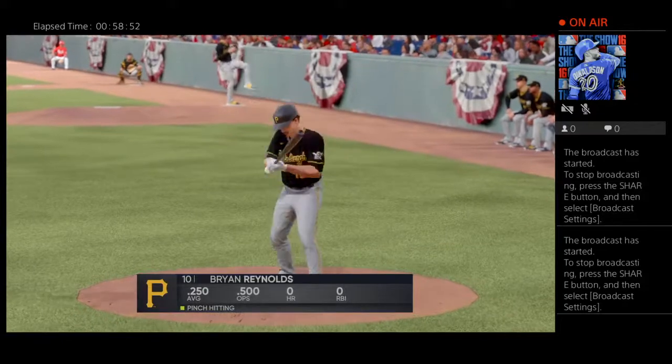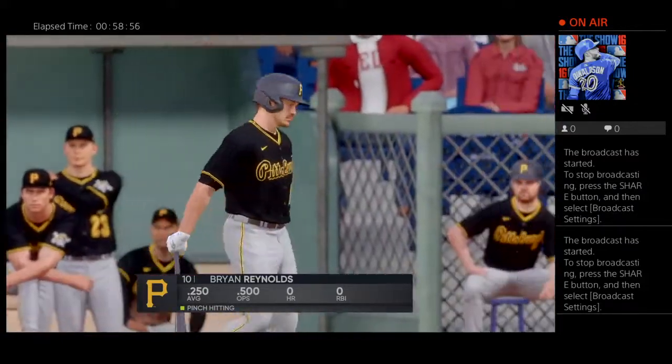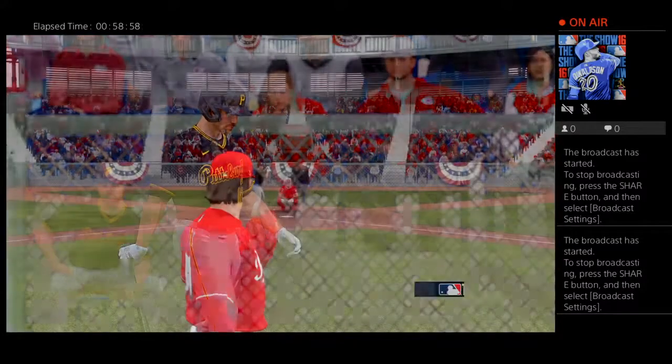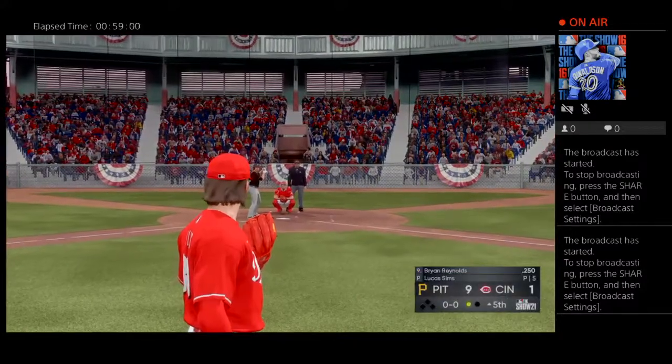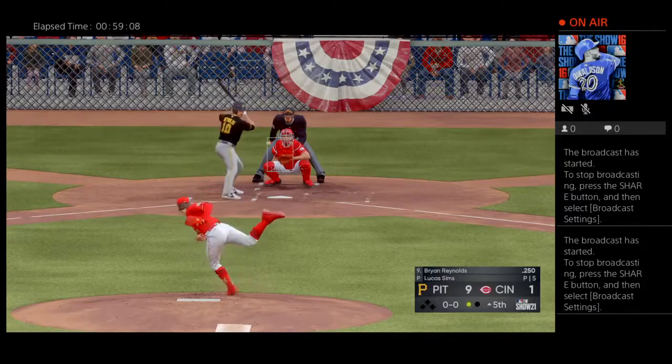Brian Reynolds will come on as a pinch hitter to try and make an impact with 1 away. Brian Reynolds. First offering on its way.